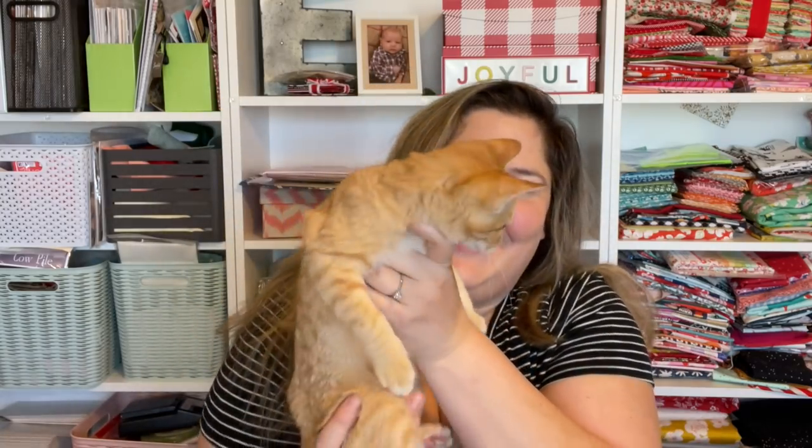Jonesy. He's running around the house playing, so I don't think he's gonna sit still for long. Jonesy, look, you gotta say hi. This is our sweet little kitten. He's 4 months old. He's adorable. And he wants to get down and play with Diego. Oh, and he's off.